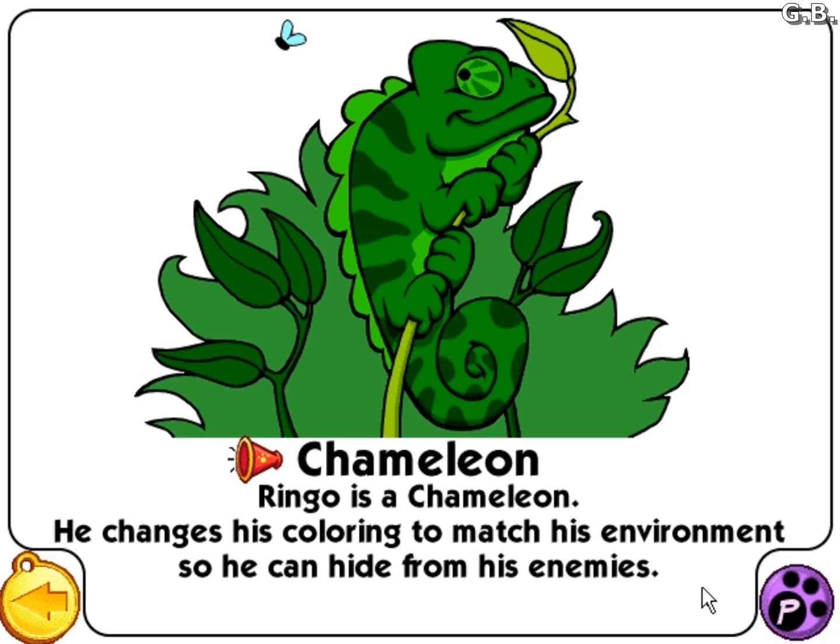Chameleon. Print! Chameleon. Ringo is a chameleon. He changes his coloring to match his environment so he can hide from his enemies.